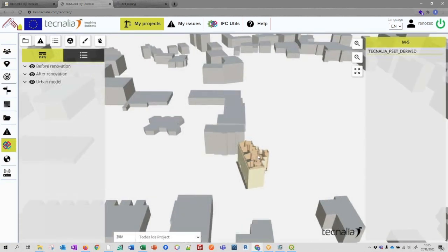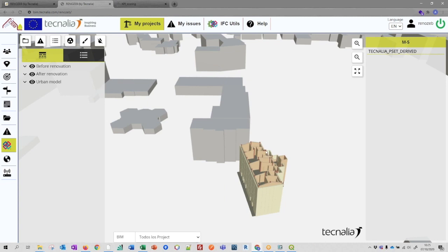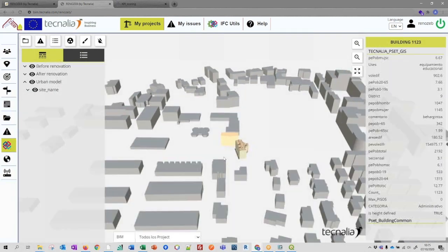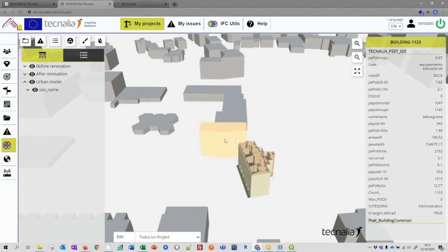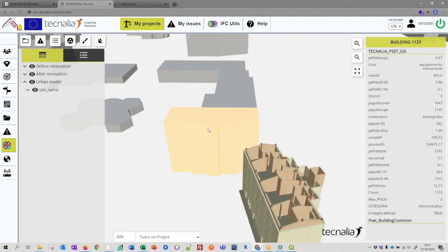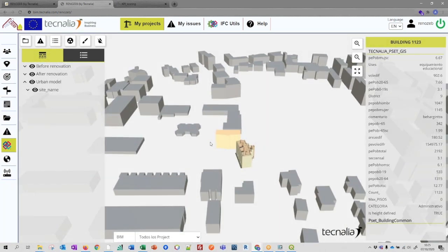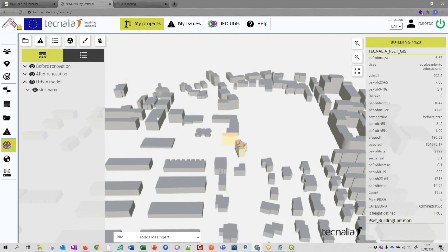which represent the surroundings of the Durango model. Well, there is a little error here, this building should be placed in this position, but this is because the orientation has not been properly introduced. But okay, in a real situation, this building will be just here on top of that. This is the simplified visualization of the Durango building, and this is the district visualization.